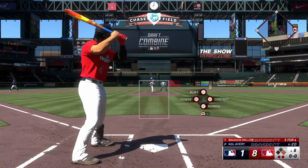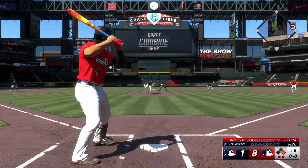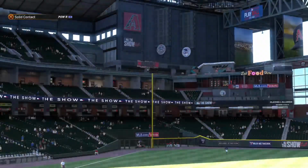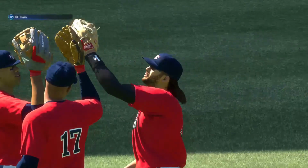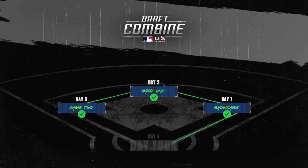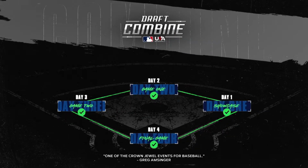The lineup flips over. Brandon Miller getting ready to hit. He's already homered in this ballgame. Line drive, and it's caught. Miller really excelled in this game, helping lead them to the win. He had 3 hits, one of them a homer.